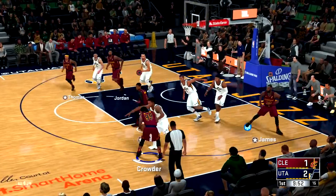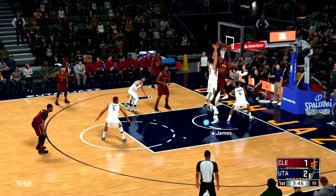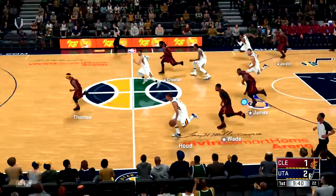Outside Crowder. James against Johnson. The drive by James. Cleveland gets it back. The second chance effort. It's deflected. It's stolen by Gobert.